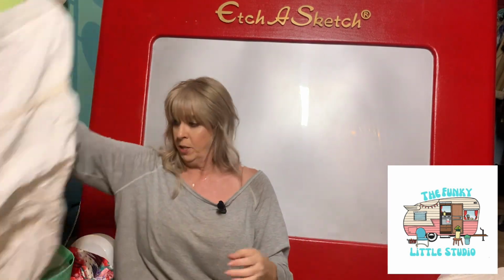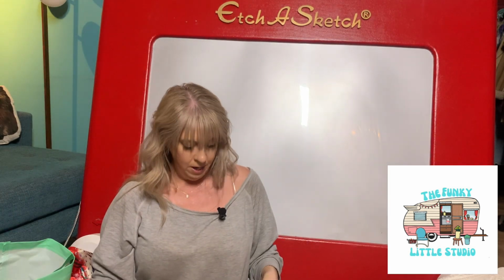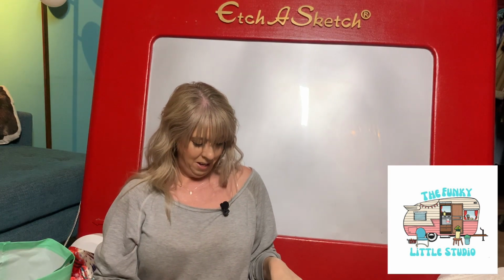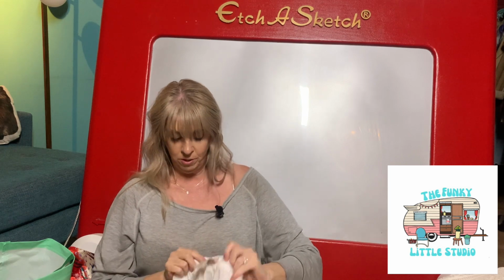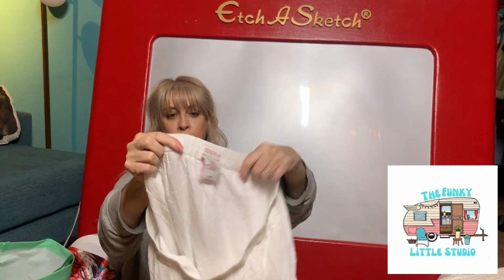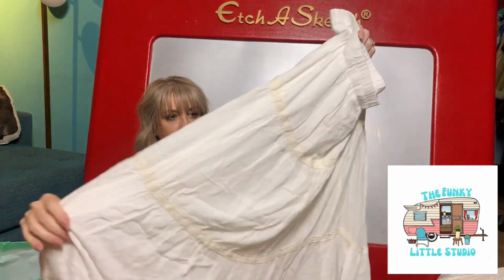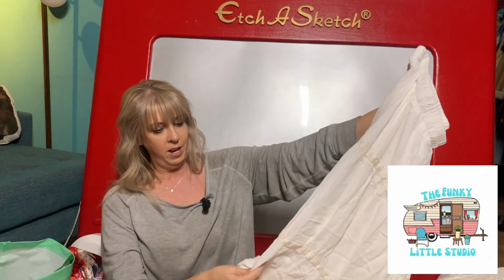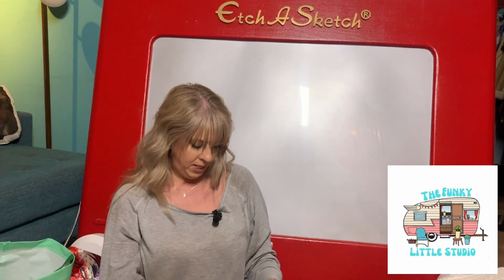All right, I'm telling you, this is all the white stuff. I put it all in one spot, evidently. All right, I grabbed this because, again, it just met the style that I was going for. But it's Merona, which, of course, is sold at Target. And this is another maxi. This almost feels like it's cotton or rayon, but almost t-shirt-y.